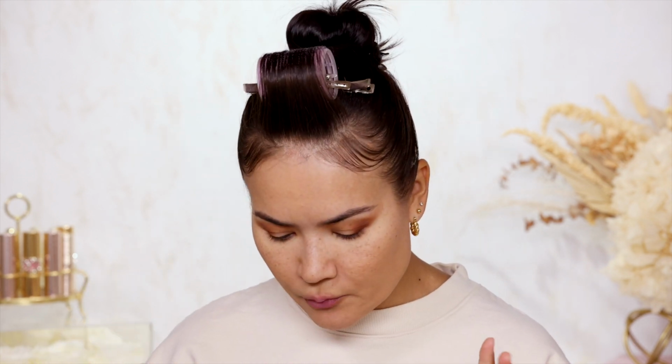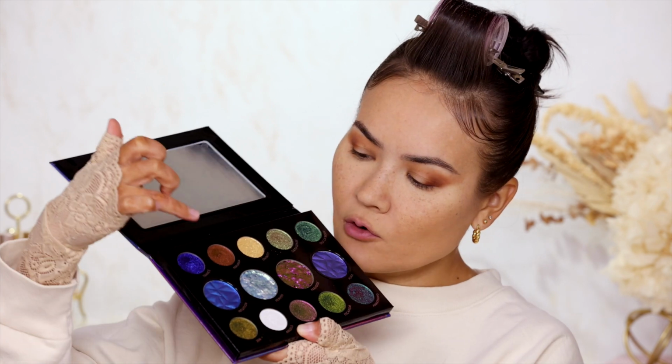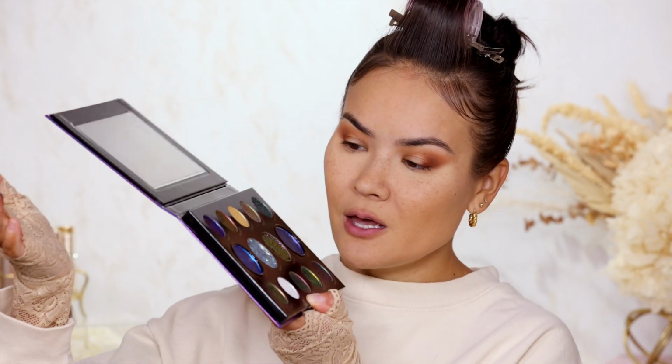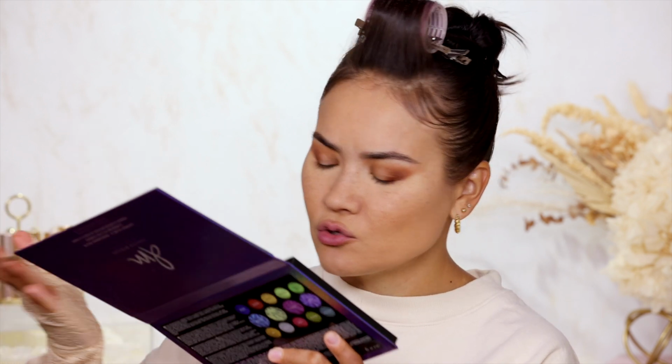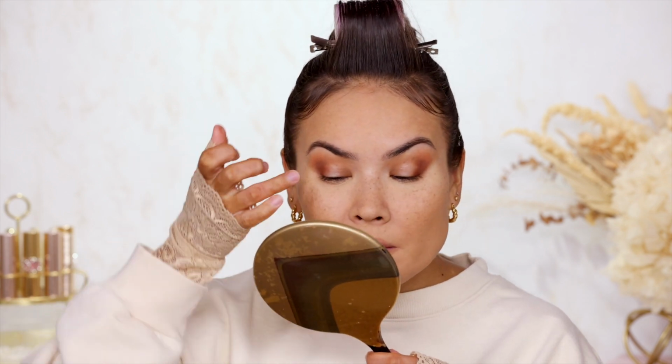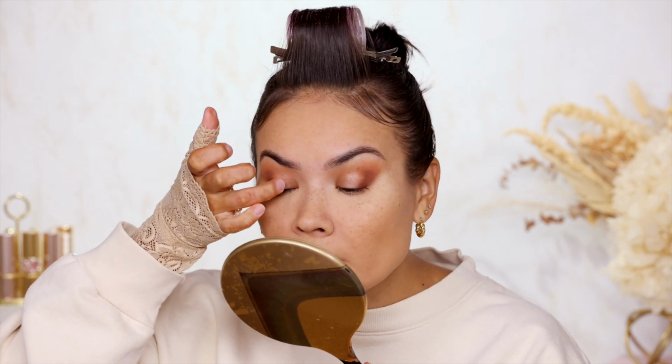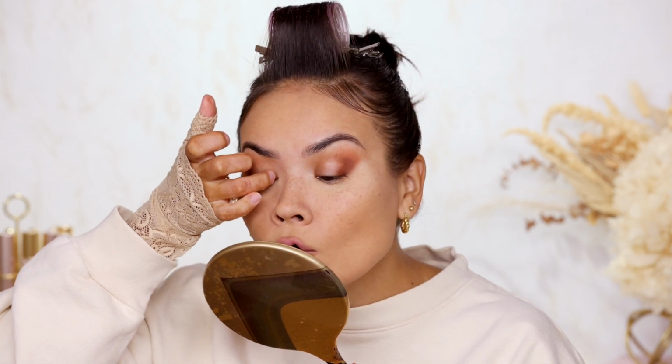So today, because I'm keeping it kind of fall tones appropriate, I want to pick up a fall appropriate shade. So I'm going to go for this shade Nirvana, which looks kind of red in the pan, but then when you shift to the side, it turns into this magnificent olive orange. So I'm going to pick up a little bit. I don't even think I primed the lids today, but I guess it doesn't matter. And I'm gonna start gliding that over my lid.